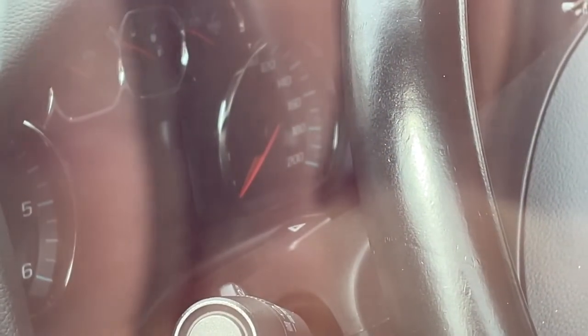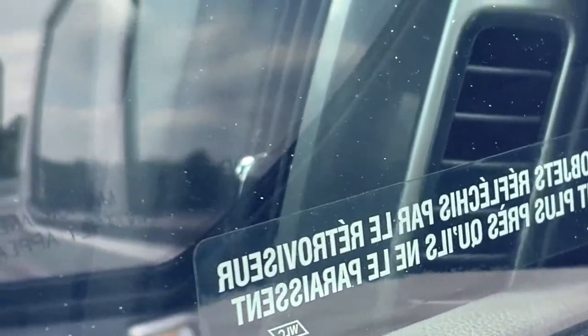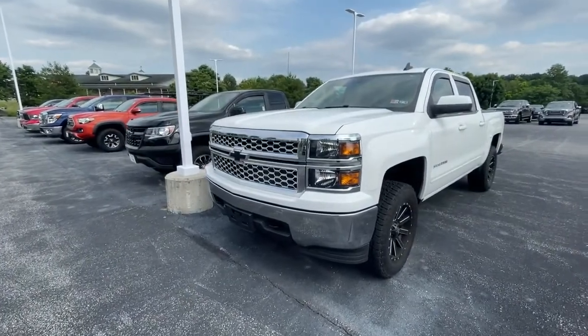We got some gauges that appear to go to 200 miles an hour. We got the small, nice screen right there. And you know it's a Canadian truck, with the "objects in mirror appear closer than they actually are." Yeah, it looks nice. A bit risky though.